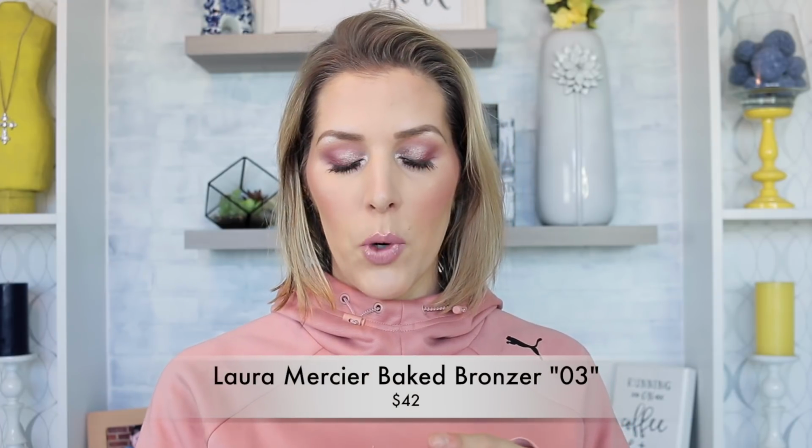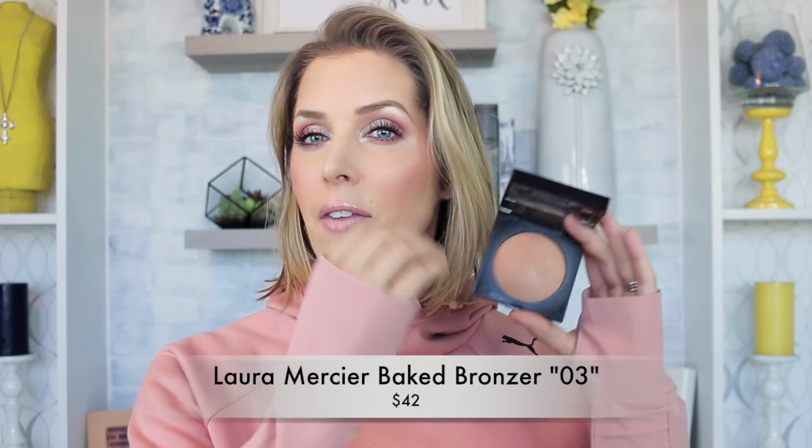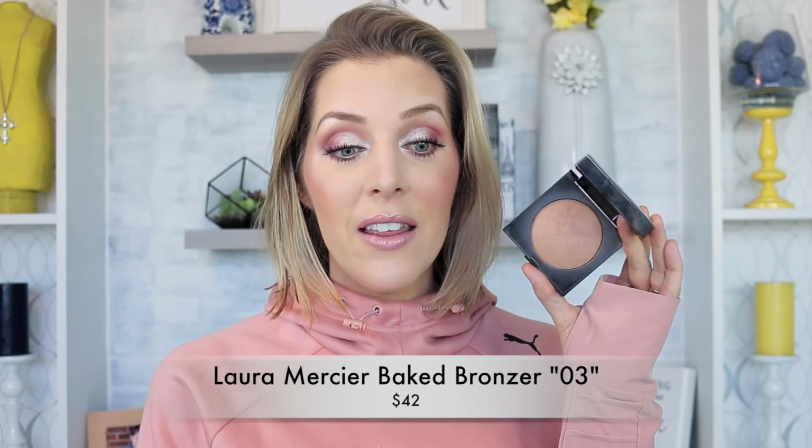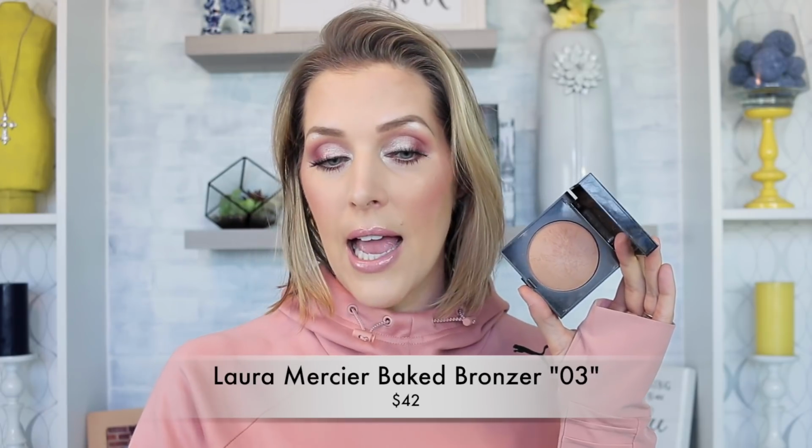This next bronzer is the same thing, except I think it's even a little more natural than the Jouer. It's the Laura Mercier Matte Radiance Baked Powder Bronzer in Bronze 03. Ever since I've gotten this, I've talked a lot about it. This is the one bronzer I truly think I can say, even over my Hourglass ones, that looks the most natural on your skin. It could be a setting powder if you had a little bit of a darker skin tone. I could probably set my face with it. It's absolutely gorgeous on the skin.